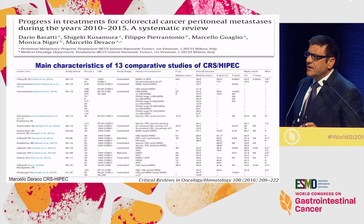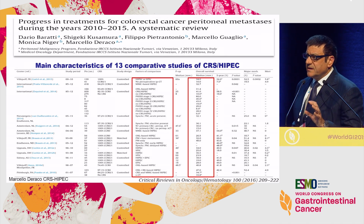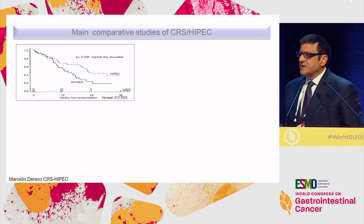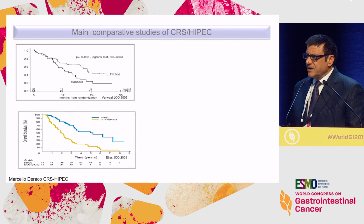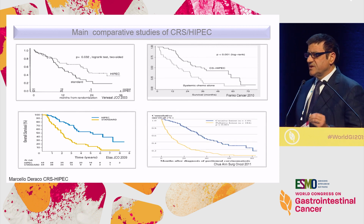Cytoreductive surgery with HIPEC has been demonstrated to be effective in patients with peritoneal metastasis in several non-randomized studies and in some randomized controlled studies. Here we have the first randomized study of the Dutch group that compared cytoreductive surgery versus systemic chemotherapy and palliative surgical treatment, with a statistically significant difference in favor of patients treated with HIPEC. And a few comparative studies, the French one, the US one, and the Australian one, show that cytoreductive surgery with HIPEC is very effective.